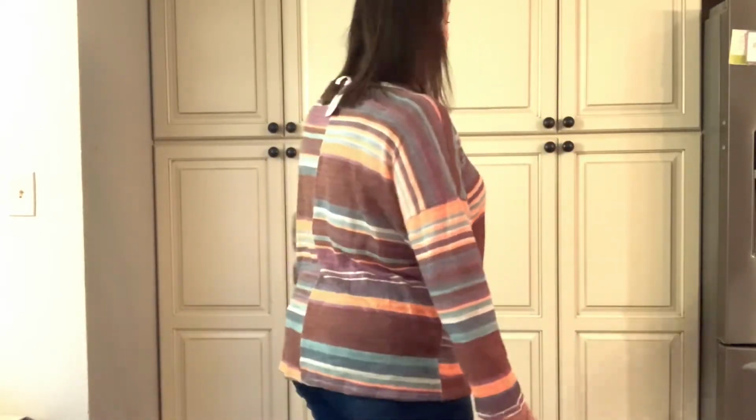Again, I like the collars. I don't feel like it does much for me. Not a big fan of the pocket. And I feel like it looks a little bit big. I know she upsized a little bit for it to be a little cozier for me, but maybe I would like it better.